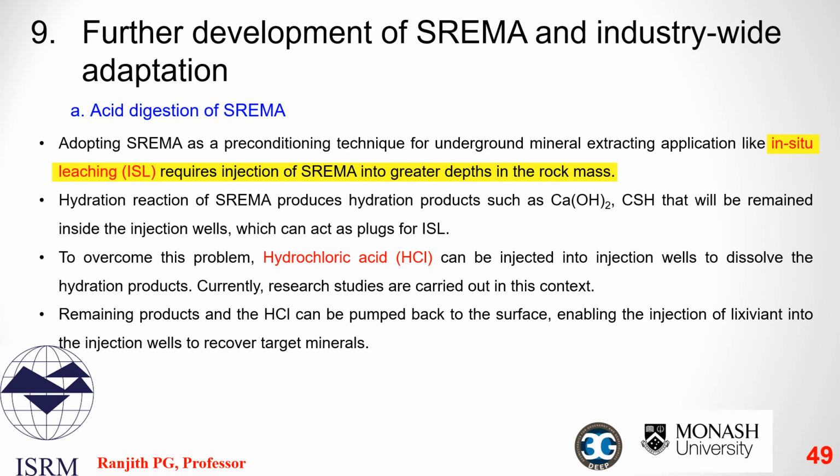However, SREMA produces hydration products such as calcium hydroxide, which remains in injection well as a residual material. These essentially work as plugs and hinder ISL application following fracturing. To overcome this problem, hydraulic acid can be injected into the injection well to digest the hydration products.